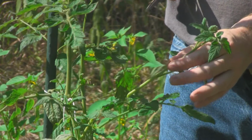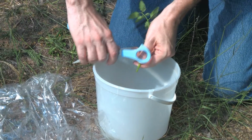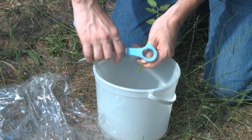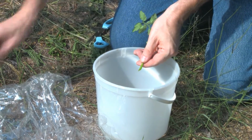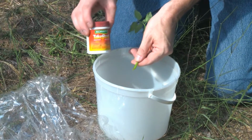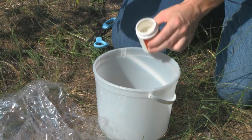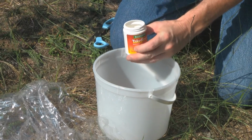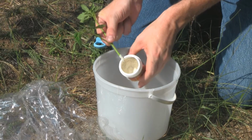Just like that. Alright, next I take my cutting and I scrape a bit around where we just cut it. And then I take my rooting hormone and I'll just dip it in that. Let me show you that. Okay, here's my rooting hormone. Just dip it in there. See, it's nice and coated.